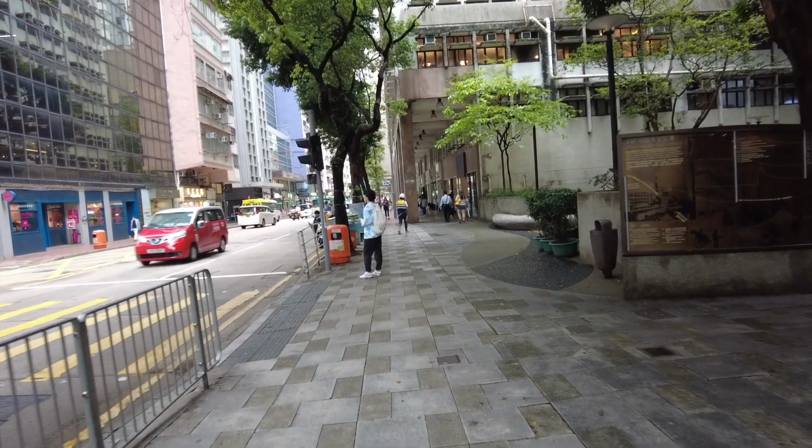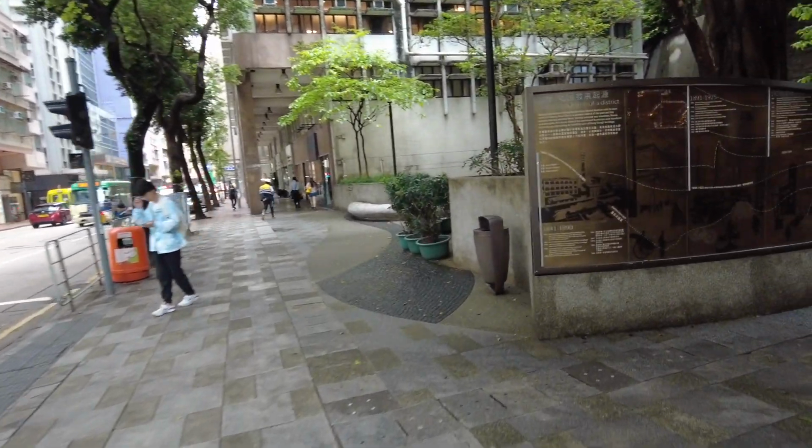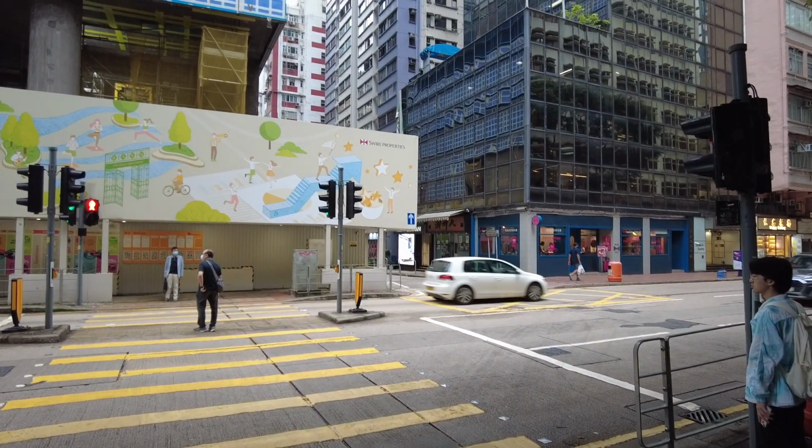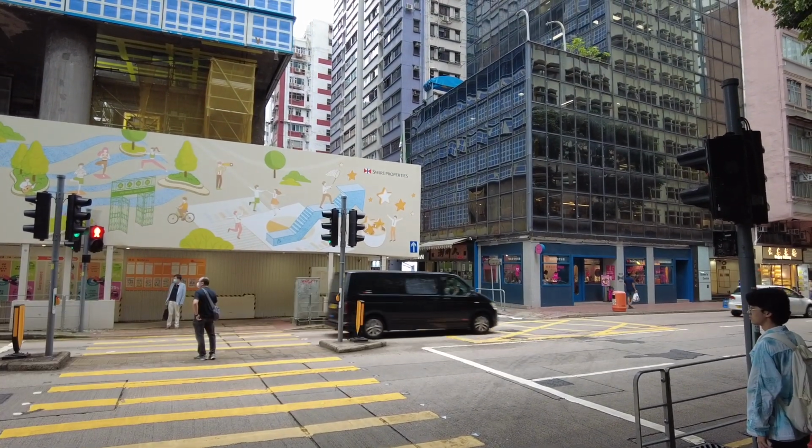And Wan Chai has a lot of different brunch places because lots of offices are located nearby. So we picked one with a really good rating. It was this place called Baked.